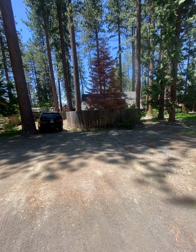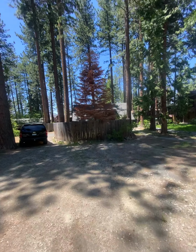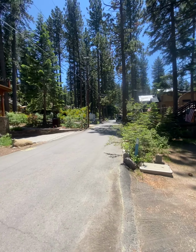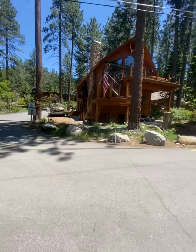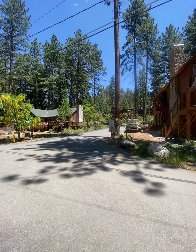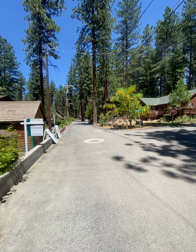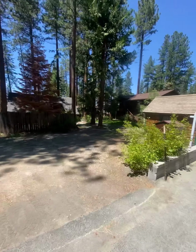All right, here we are outside 736 Cedar Street. This is kind of the neighborhood. It's a one-way street. That's the way you come in right there, back from the highway. It's kind of pretty quiet. You don't really hear too much road noise. And through here.